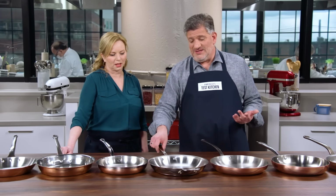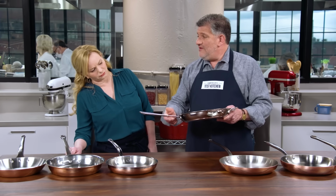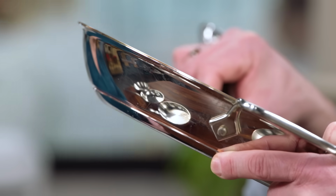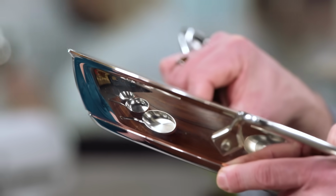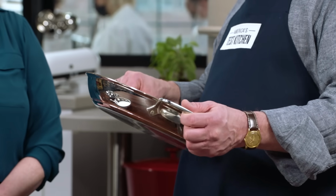There's a second construction type. These 2 pans are copper clad. And that means that there's a very thin layer of copper on the inside sandwiched between layers of aluminum and stainless steel. And you can see there's just barely a little bit of copper visible at the bottom there. Yeah, somebody went at that with a copper Sharpie, I think. Copper Sharpie. There are certain benefits to this. It's a little lighter than the super heavy copper pans. It's easier to handle. It's certainly easier to maintain. You don't have to polish copper, but you're going to lose the bling factor.